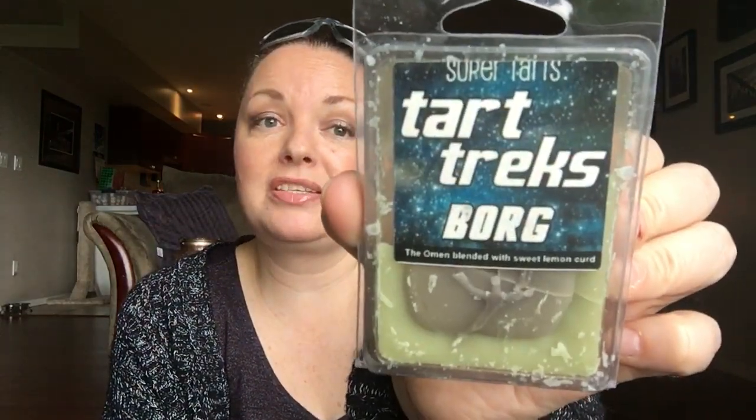Next, Tartrex Borg, which is the almond blended with sweet lemon curd. This was really, really good. So good. The reason why I put this in here too is, I've mentioned it before in other videos, I would put 1 cube in my melter in the bathroom, and normally I just turn it on for either the morning or the evening and then shut it off. I shut it off, and rather than take the thing to the freezer, which I use the freezer method to pop out my wax, I left it there, turned off, and the next morning I turned it back on because that's how much I like this. I really enjoyed it. It totally surprised me. It is a repurchase. Its brother or cousin is eventually on its way to me.